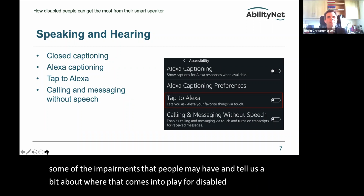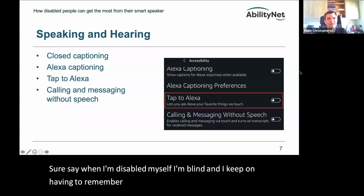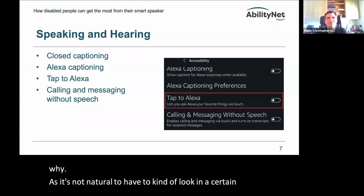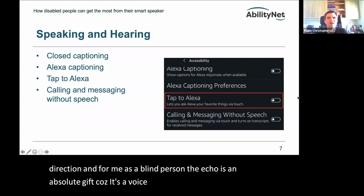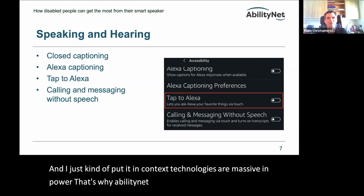Sure. So, I'm disabled myself, I'm blind, and I keep having to remember to look forward. I don't know if I'm looking in the camera, but if I go down a bit, you'll know why, because it's not natural to have to look in a certain direction. And for me as a blind person, the Echo is an absolute gift because it's a voice-first technology. Just to put it in context, technology is a massive empowerer. That's why AbilityNet exists, to get the message out there.